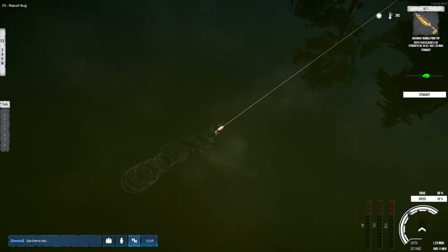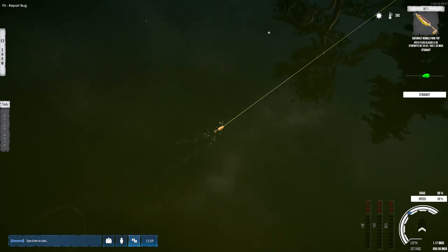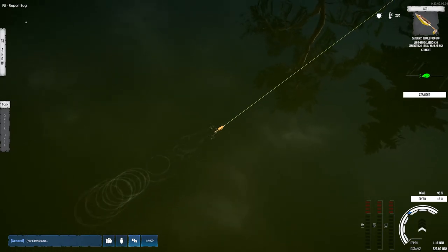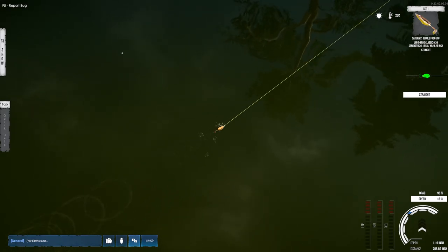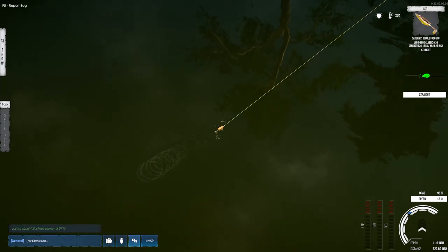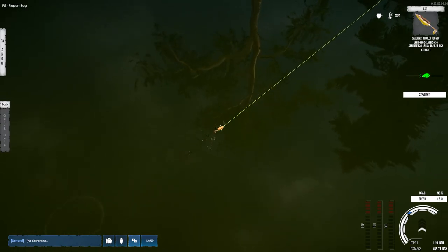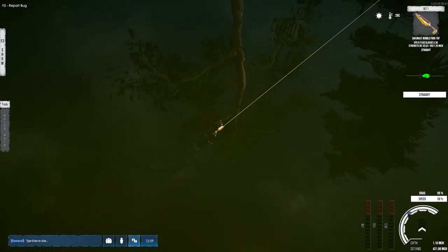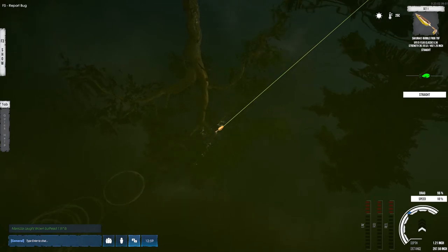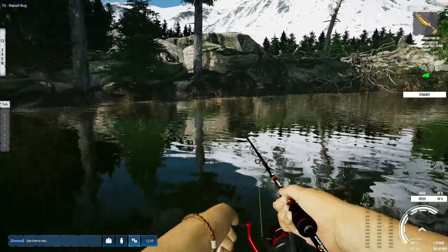I seem to have gotten all the kinks out of my streaming setup. It's not getting any dropped frames or anything, so it's good. Very good. So we were getting bass with the minnow. The frog seems to get large trout, but only on the left side.